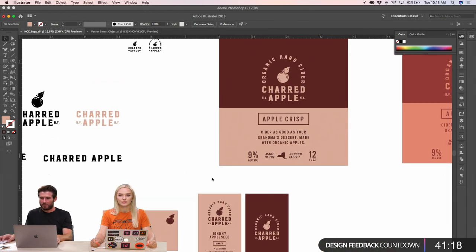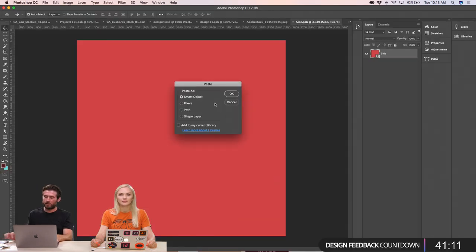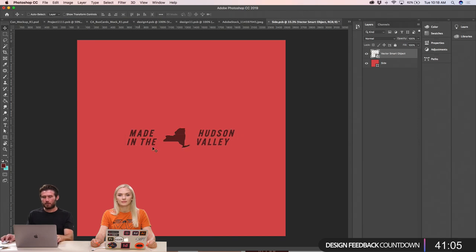Yeah, so we can bring some of these elements like we were chatting about before, like this Made in the Hudson Valley little lock-up. That might be a nice one to put on here. So bring that in like that, which is nice. You know, little details.